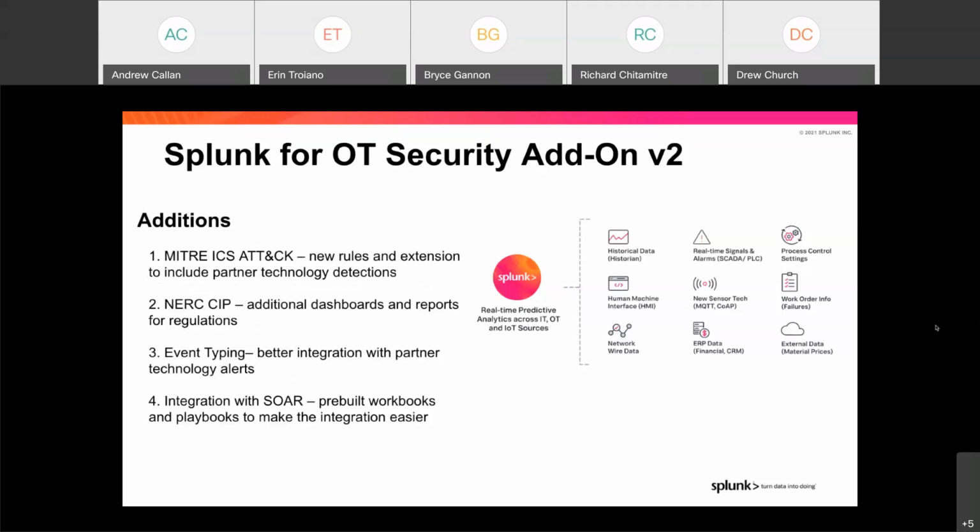So again, this focused on additional ICS attack detections, and more on additional partner capabilities to include Corelight, as well as additional reporting and dashboarding around NERC CIP. I think slightly more interesting is the event typing and how we're able to bring that integration with different alerts, like, for example, the Zeek alerts, into something a little bit broader.